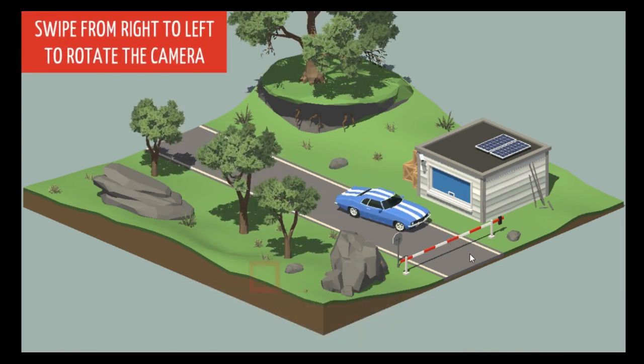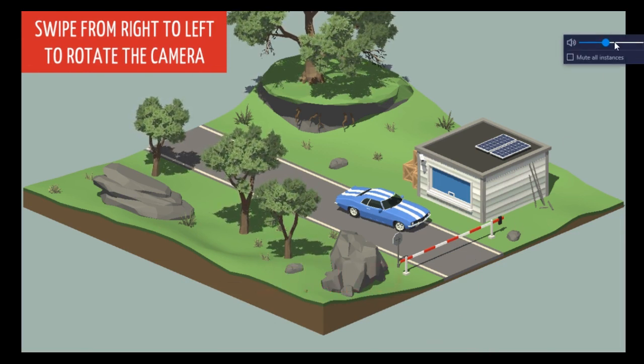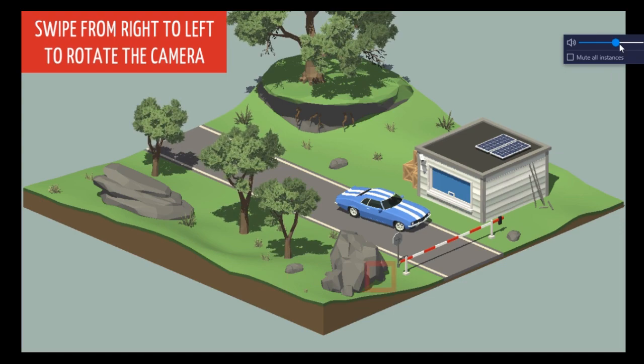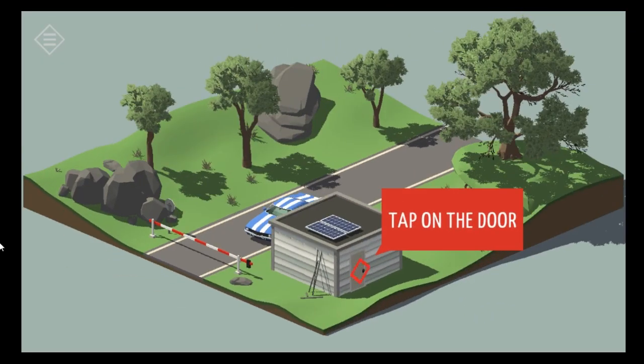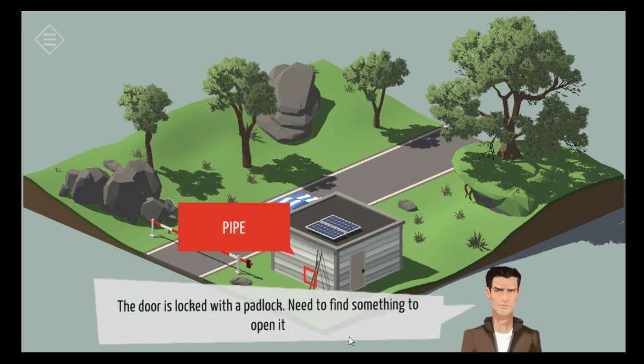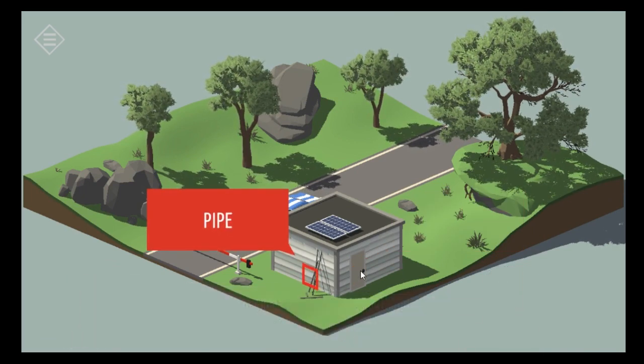Alright, cool. So, tap on the barrier. Oh, this is ugly. Also, there's no sound, which is distressing. Swipe from left to left to rotate the camera. But, oh, there is sound. There's just no music. Okay.